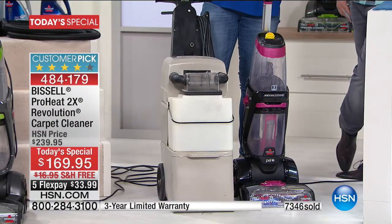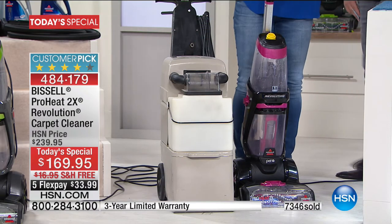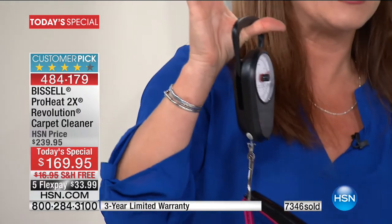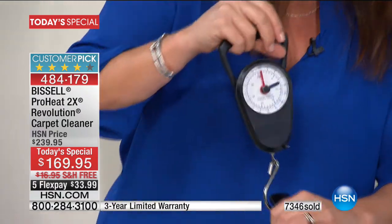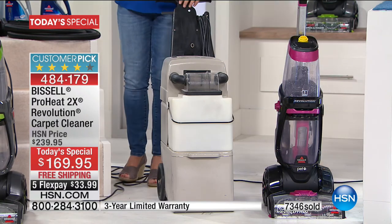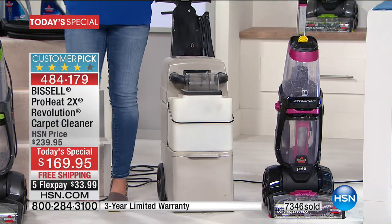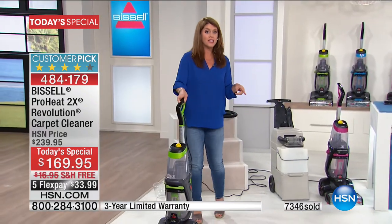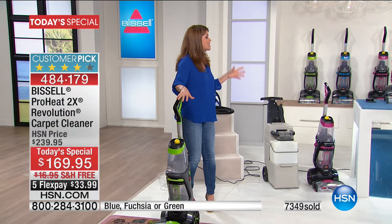Now, with a Revolution, we'll take it back here. And any mobility issues whatsoever, look at this. Oh my gosh. It weighs about 18 pounds. You're going to be able to carry it up and down and do all the big things at your home. Because this is it. When you rent this machine, you're not going to get the hose. You're not going to get the formula. You don't get all the other things to clean your house.